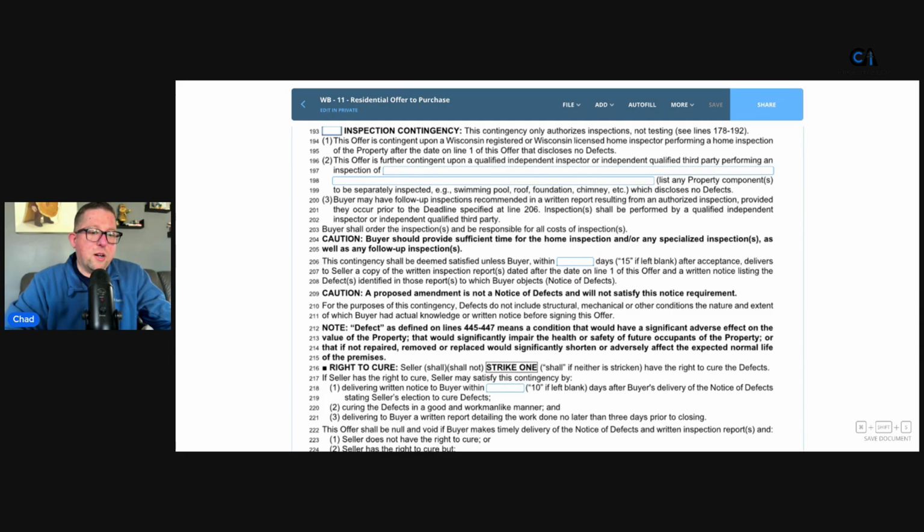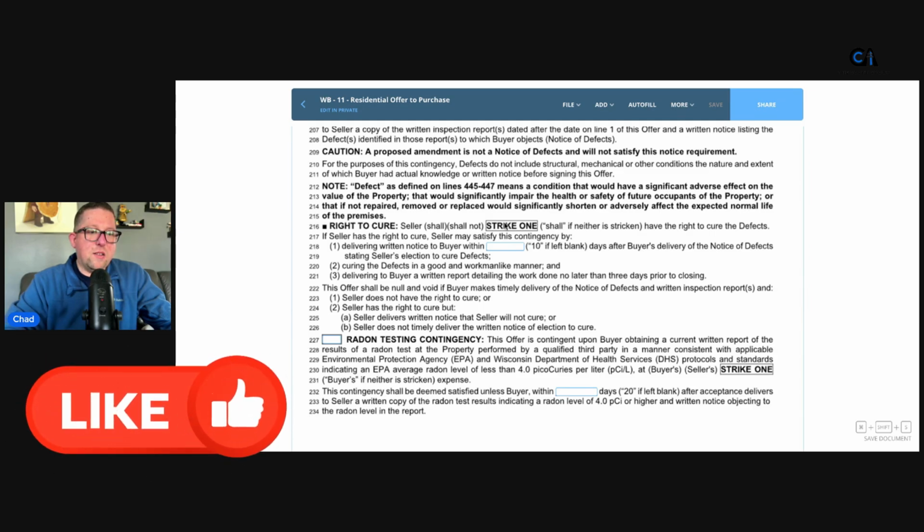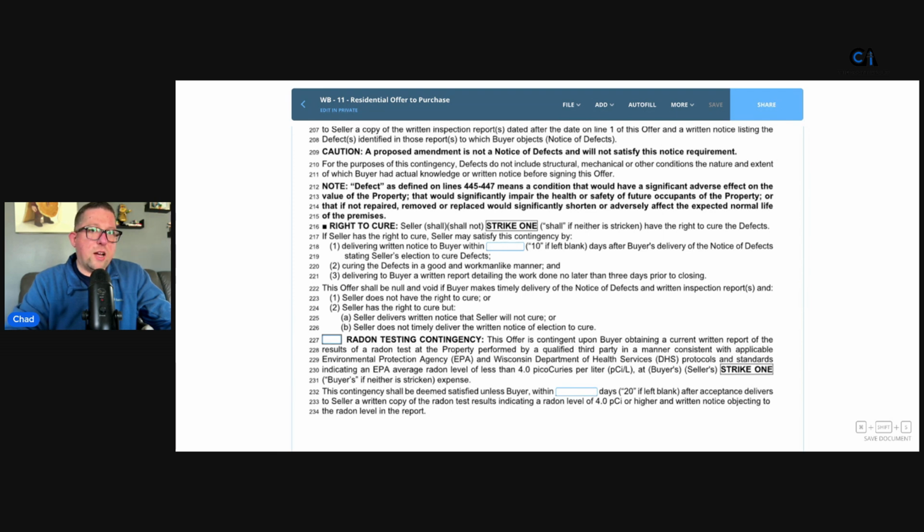So the right to cure here is a hot topic, especially in the Kenosha real estate market. The seller shall or shall not have the right to cure. All this means is that the seller does or does not have the right to fix anything that's wrong in the inspection report. I automatically leave this as "shall," because if you mark "shall not," the agents in our market freak out and will automatically send us an amendment saying, "Well, my seller wants to fix anything." Now, if you mark this as "shall not," it doesn't mean that you, the buyer, aren't going to give the seller an opportunity to fix anything.